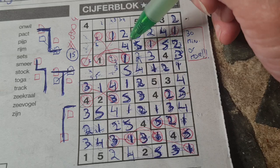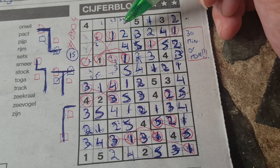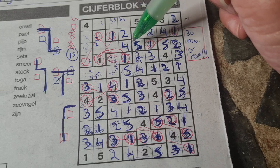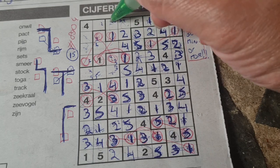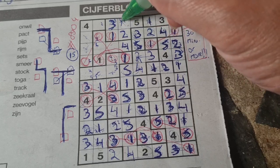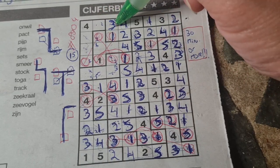I'm stuck here. Let me think. 3 and a 4, we have a 3 there, so no 3 there. 3 should be here. 4 goes there. This box can be a 3.